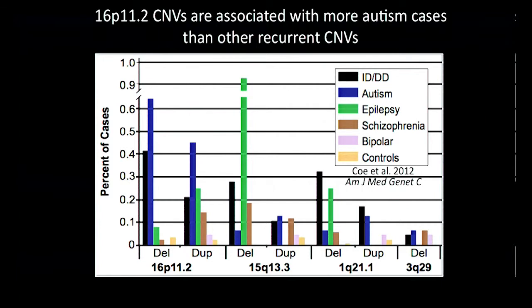And I'll draw your attention to the blue bars, which are the incidents associated with autism and these CNVs. And you can see that both the deletion and duplication have more cases of autism associated with them compared to these other CNVs. And together, they account for about 1% of autism cases, which is actually really significant when you think about the overall incidence of autism and compared to other genetic correlations. But the CNV has 25 genes in its core region, and the critical ones are not known.